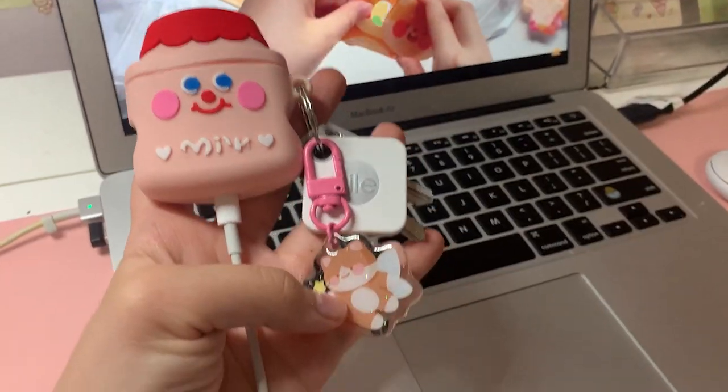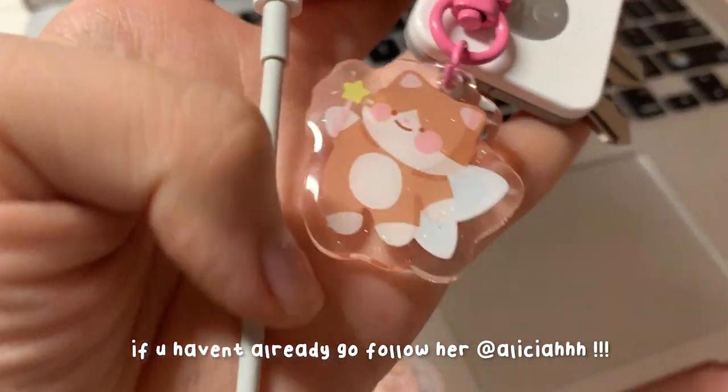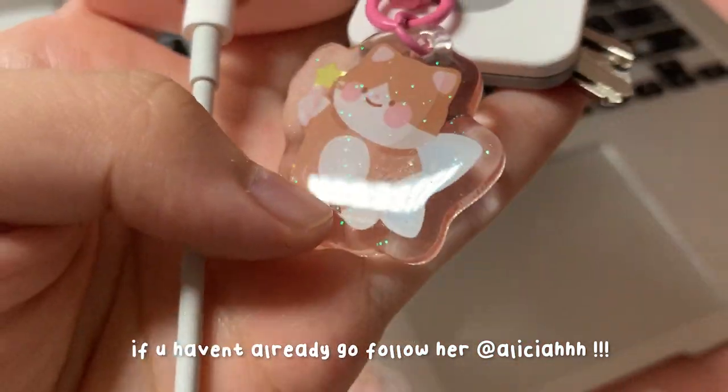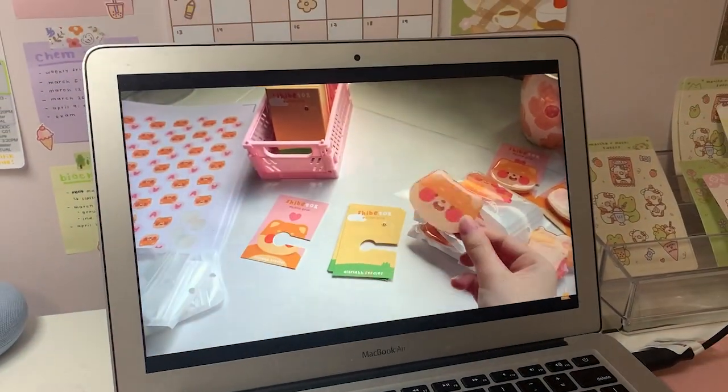This is my Alicia Studios keychain. The fairy cat with sparkly glitter. And I am watching her studio vlog.